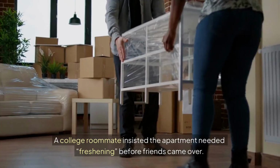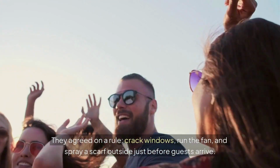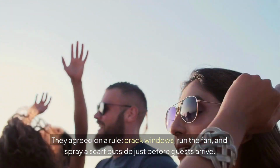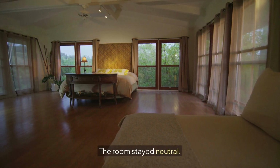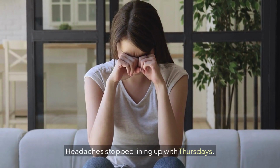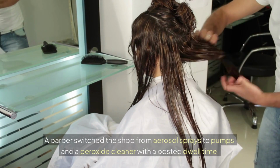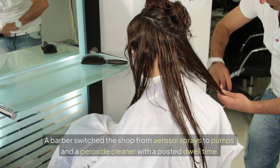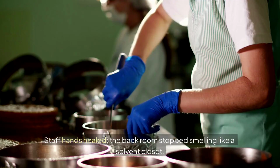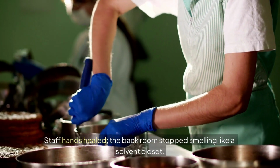One micro-story nails it. A college roommate insisted the apartment needed freshening before friends came over. They agreed on a rule: crack windows, run the fan, and spray a scarf outside just before guests arrive. The room stayed neutral. People complimented the food. Headaches stopped lining up with Thursdays. Another one: a barber switched the shop from aerosol sprays to pumps and a peroxide cleaner with a posted dwell time. Customers still called it the cleanest cuts in town. Staff hands healed. The back room stopped smelling like a solvent closet.